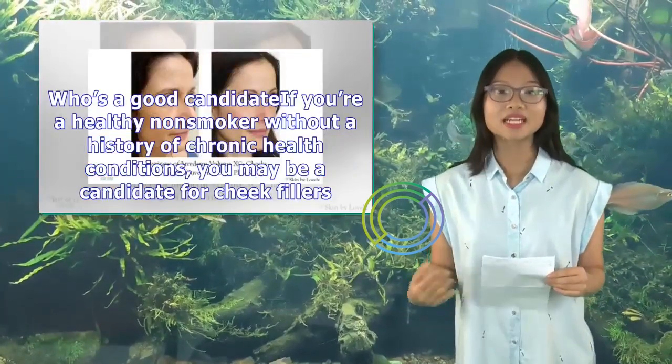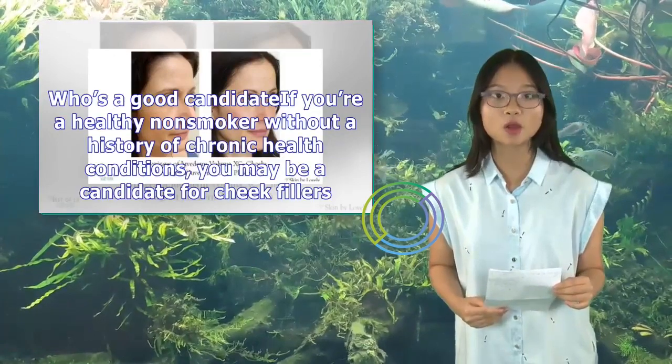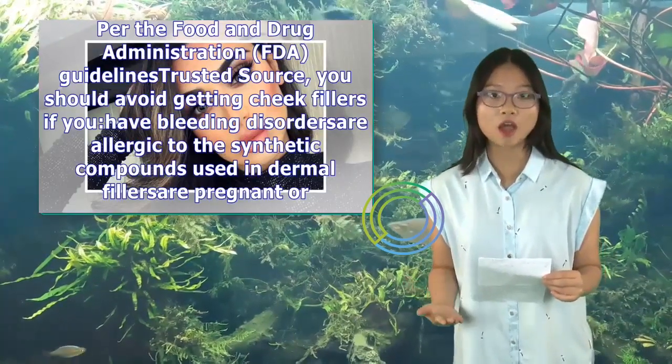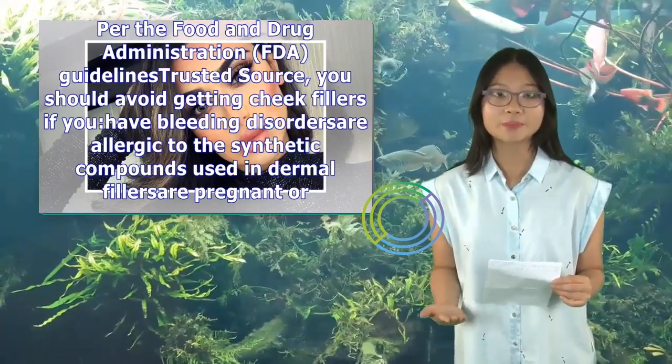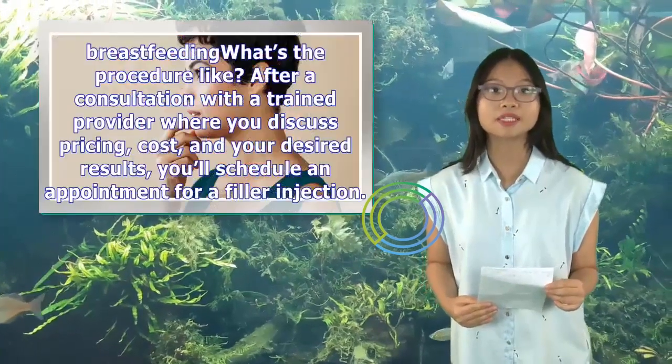Who's a good candidate? If you're a healthy non-smoker without a history of chronic health conditions, you may be a candidate for cheek fillers. Per the Food and Drug Administration, FDA, guidelines, you should avoid getting cheek fillers if you have bleeding disorders, are allergic to the synthetic compounds used in dermal fillers, or are pregnant or breastfeeding.